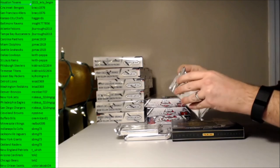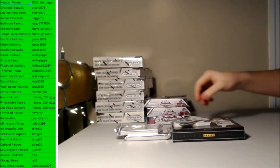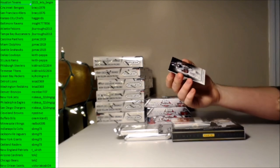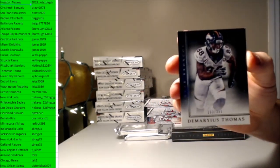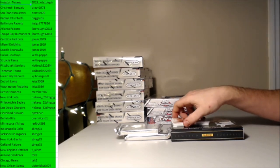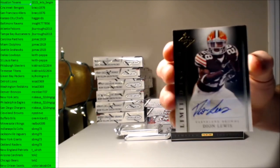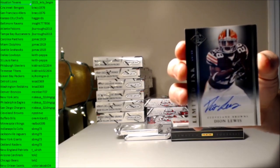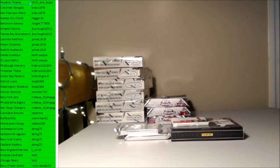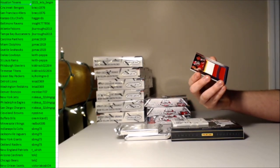Pack number three, so limited. First card for the Broncos, Demaryius Thomas, 253 of 399. Yeah, probably won't be tonight. We will be uploading to YouTube, and I will send a link out to your break after it gets uploaded. But it probably won't be tonight. For the Browns, Lewis for Cleveland Browns, number 6 of 50. For the Chiefs, Aaron Murray, jumbo patch, number 1 of 25.